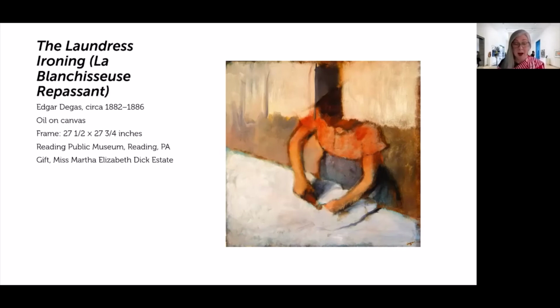And Degas was born in 1834 into a wealthy banking family in Paris, and his father recognized his son's artistic abilities very early and frequently took him to the Louvre museum. And in fact, Degas started by copying the Italian Renaissance paintings at the Louvre.